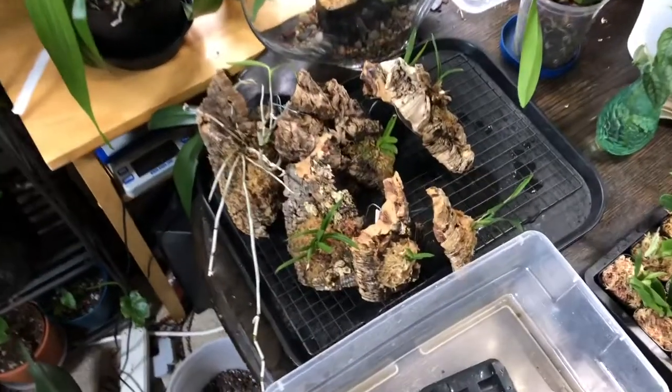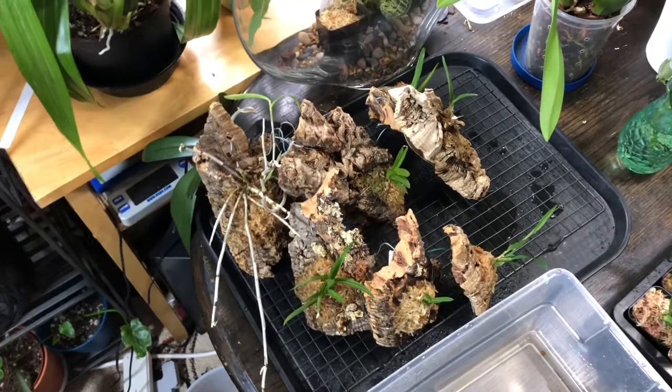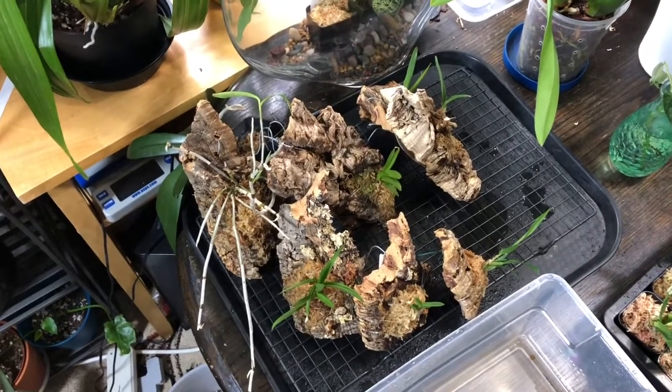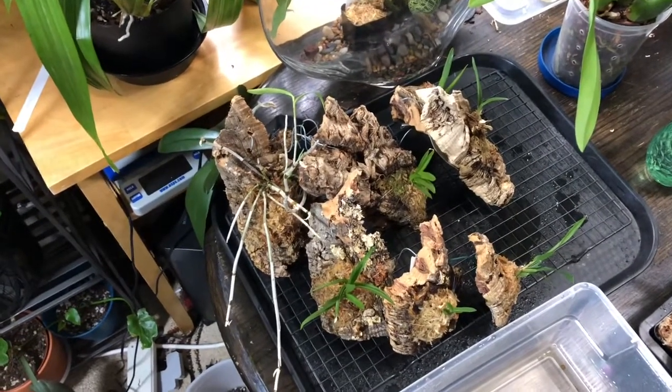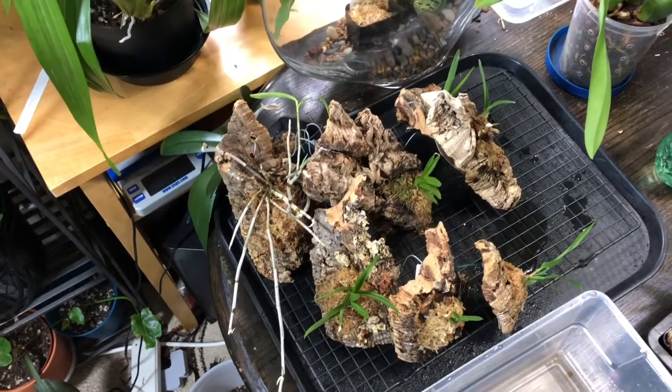Okay, so now it's time for the mounted orchids to get watered. I didn't water it yesterday, simply I didn't have time. So I'm doing a good soak on it.